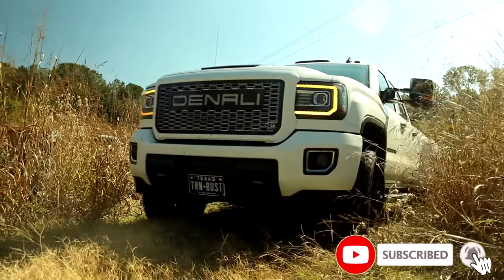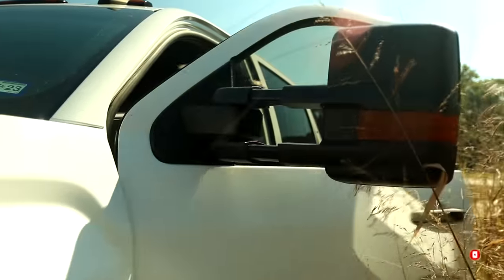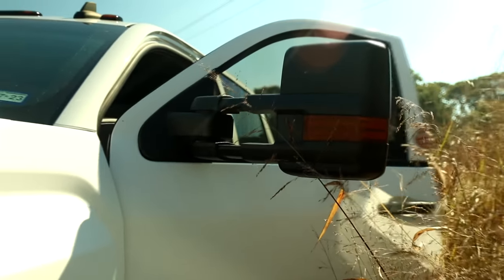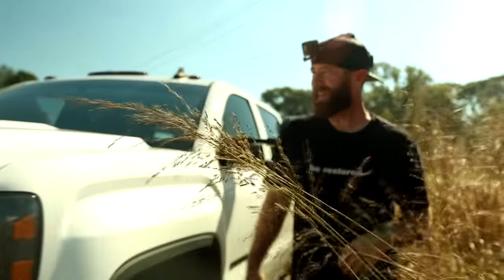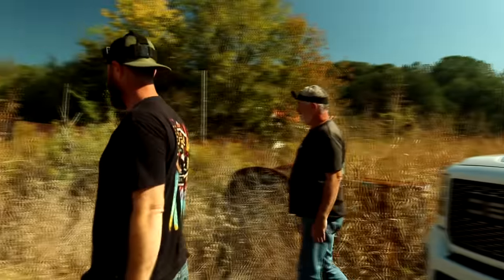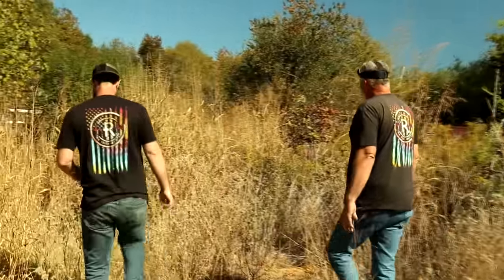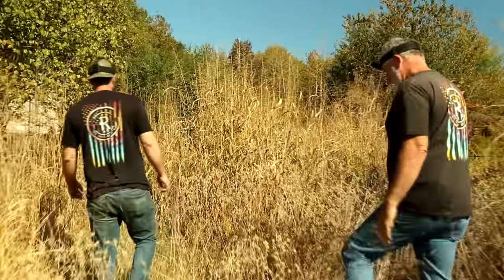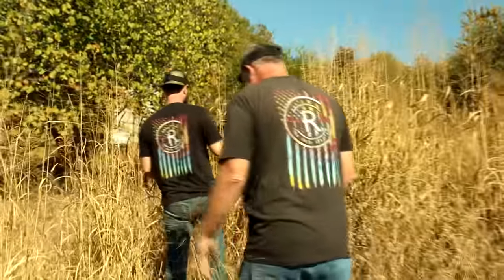Goodness, this is bad. This is way worse than the last time we were up here. I don't even think I could get my truck back through here. I'd be scared to find out there's something in the way. Wasn't this the trail that Datsun came right through?